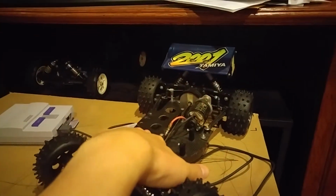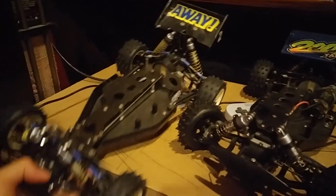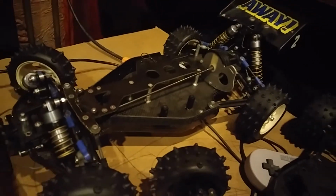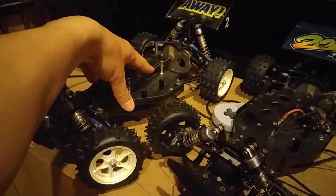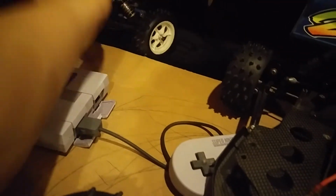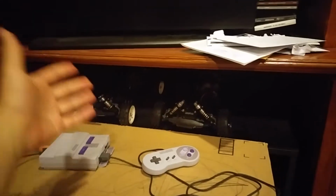And also down here, I have some more Avante slash Egress chassis. So this is an Avante 2001 with carbon fiber upper and lower deck. The original owner put a little bit of extra money into it. And this one here, I bought it, or it was advertised as a Tamiya Vanquish, even though it's most certainly not. It has carbon fiber upper and lower deck and upgraded shocks and all the rest of it. Basically, this is more like an Egress, but it does have gear differentials for some reason. So maybe the person actually did buy a Vanquish and then just put a boatload of money into making it look like an Egress.